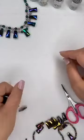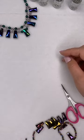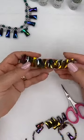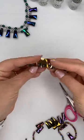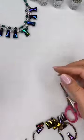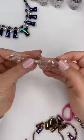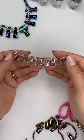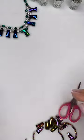So if you want to go for one of the multicolor ones, this was the dragonfly, what I just showed you. And there is this one as well. This one is the mermaid pink. So this one is going to have some more goldy, some more pinky colors in there. So have a little play and decide which color you want to add there. Or you can just pick up randomly. With the Crystal AB or some of the other colors, you don't have this because they're all very similar, so it doesn't matter how you string them up.